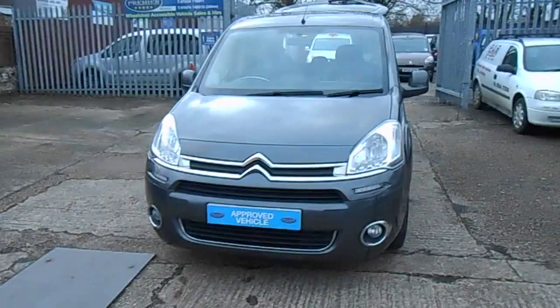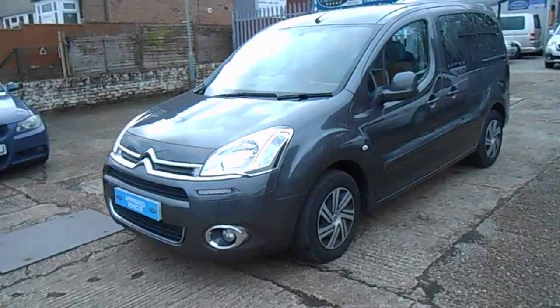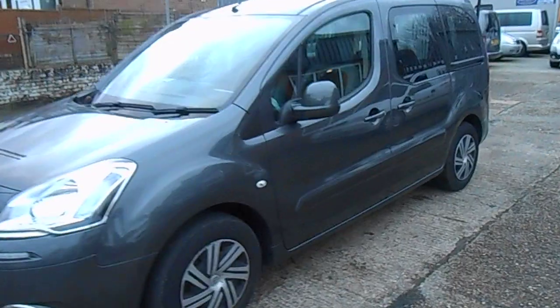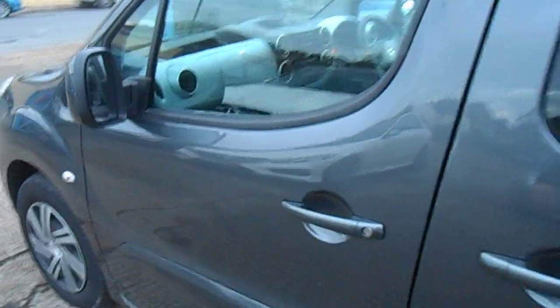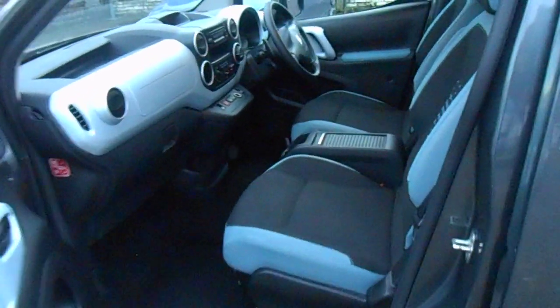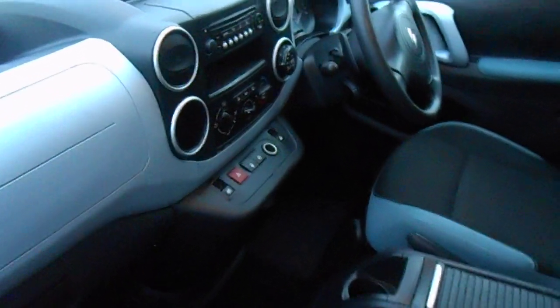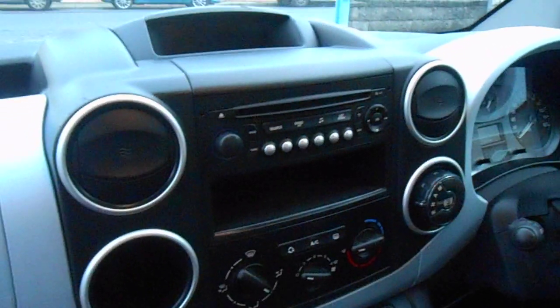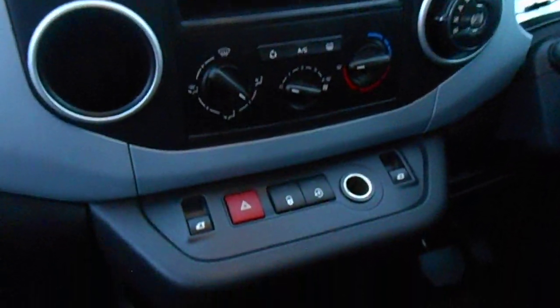Here we have a 2013, 63 reg wheelchair accessible Citroen Berlingo with an EGC automatic gearbox. This is an Automotive Group conversion, covered just 26,000 miles from new, and is the 5-seat or 3+ wheelchair conversion. So becoming quite popular, the Citroen Berlingos along with the Peugeot Partners. They are actually the same vehicle.